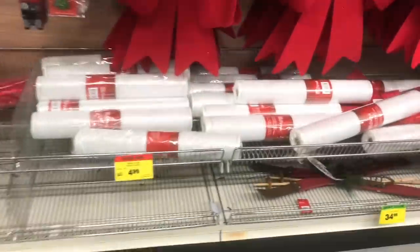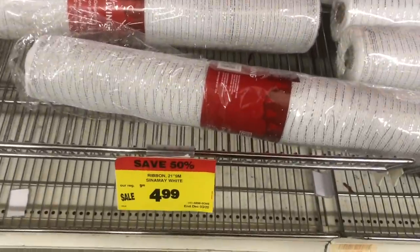Oh, I have to buy a pack of these because I've been looking for white and I know I'm not going to really find it. So I'm just going to deal with the silver. And for this price, I really can't go wrong. It's such a huge roll.